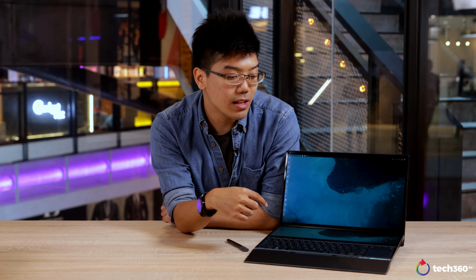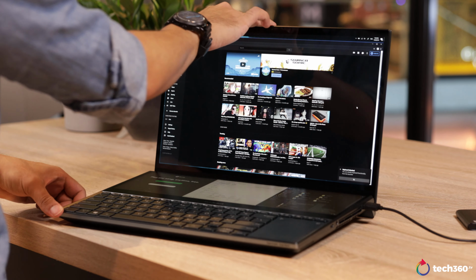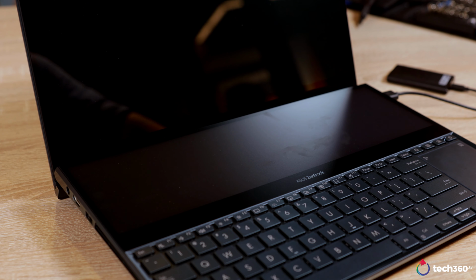The other thing about the second display is that you can't expect to leave your applications where you have left them after you have closed the lid on the laptop. What happens is that when you close the lid with your applications open and you open it up back again, you'll find that all your applications on the bottom display will have shifted back to the main display.